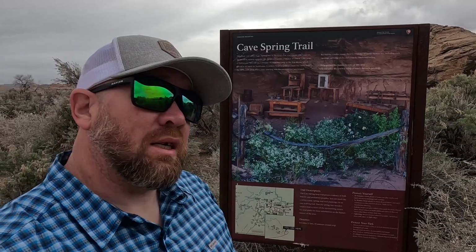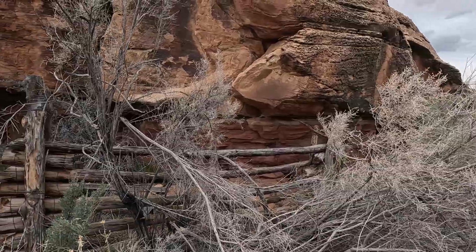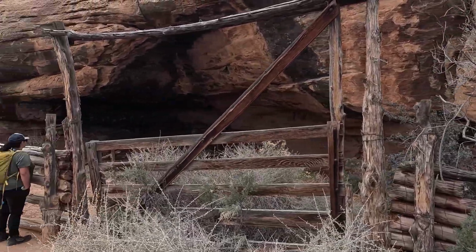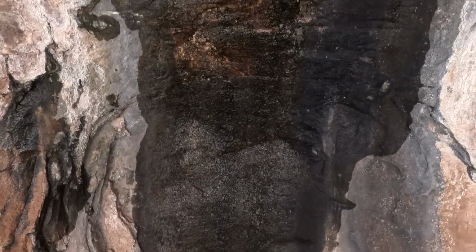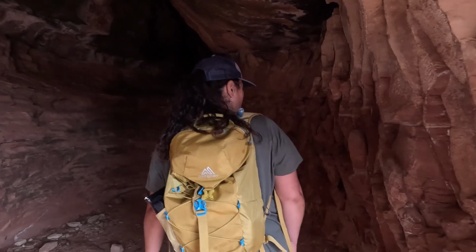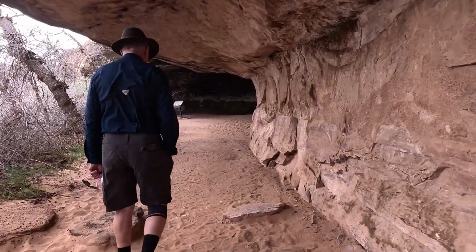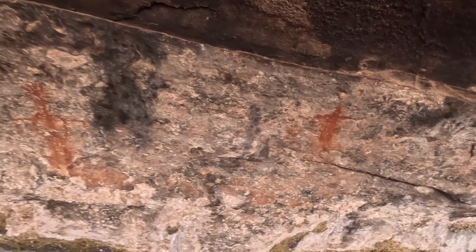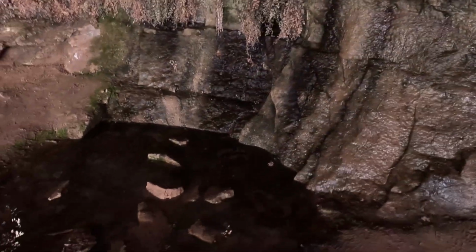Next stop today is this right here. This is the Cave Spring Trail. We're gonna go check this one out. Inside this alcove, you've got some pictographs. Let's get a closer look at these guys. Looks like a Spanish cross. Across the way, you've got a seep. Get some water if you're thirsty.